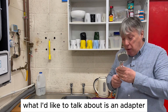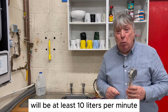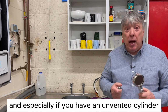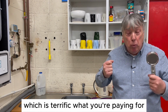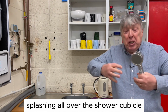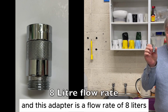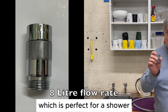What I'd like to talk about is an adapter, because the flow rate from a combi will be at least 10 litres per minute, maybe 12, hopefully 14 or even greater than that. And especially if you have an unvented cylinder, you could have some really serious flow, which is terrific. It's what you're paying for. But for a shower, that could mean ball bearings are hitting you, splashing all over the shower cubicle or around the bath, making everything wet. So what you can buy is an adapter. And this adapter is a flow rate of 8 litres, which is perfect for a shower.